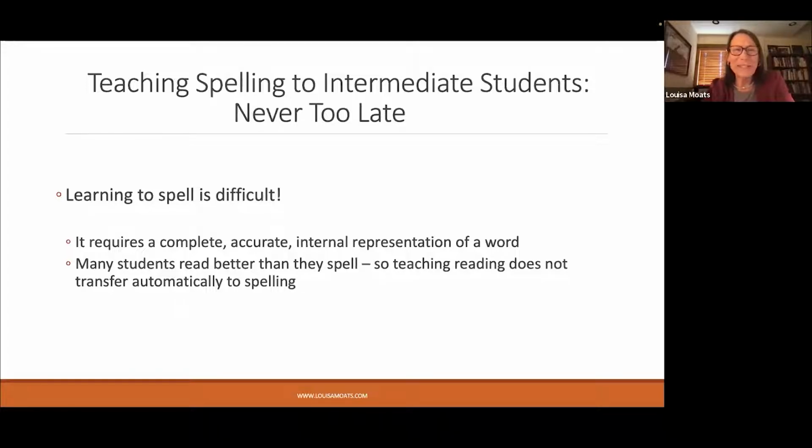All right, so I get to talk about my favorite topic, which is teaching spelling, and in this session, teaching spelling to intermediate students, because it isn't too late to improve the spelling of kids at 4th, 5th, 6th grade level. Most of the time, the issue is they haven't been taught very well what they need to know, and they haven't received enough practice. And behind the need for a lot of practice and a lot of informed instruction is simply the fact that learning to spell is very difficult.